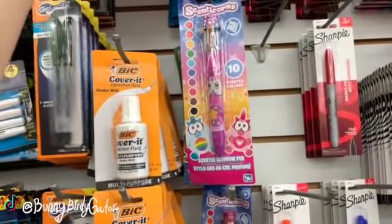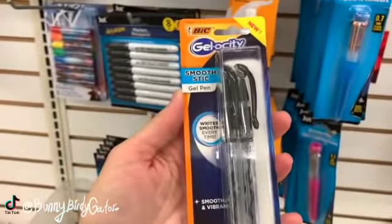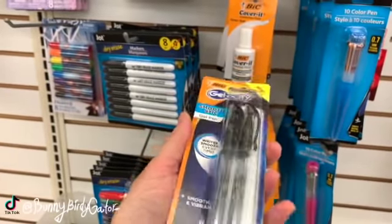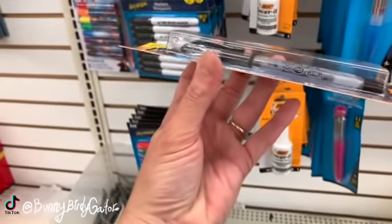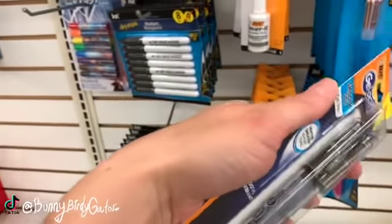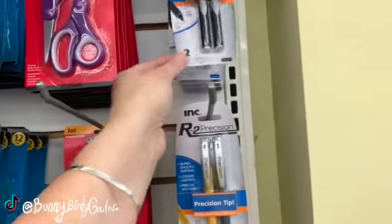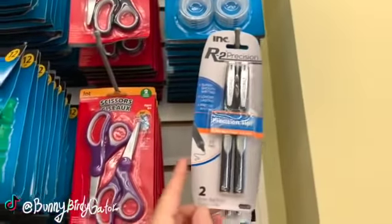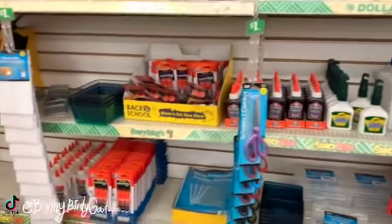Black ink and blue ink, the extra smooth Bic pens. And I showed you guys these earlier, but these are the Gelocity Smooth Stick Gel Pens. It writes in a nice fine ink. I wonder if my husband would like these. It's gel though. Let's see if this one was gel. I don't think it is. Rollerball. That's rollerball. I think he likes that style better. Wow, you guys. I've already been filming for like 11 minutes.